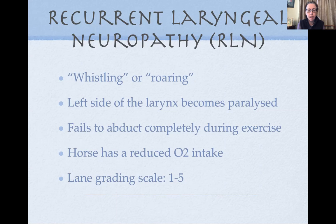Grade 2 is where the horse can achieve full abduction of both sides of the larynx, but there's a bit of asymmetry there. Grade 3 is where the horse can achieve full abduction, but it can't maintain it. So the left side usually starts to drift back in before the right. Number four is no longer able to obtain full abduction, and five is completely paralyzed. So that's just a quick overview of how the grading system works.